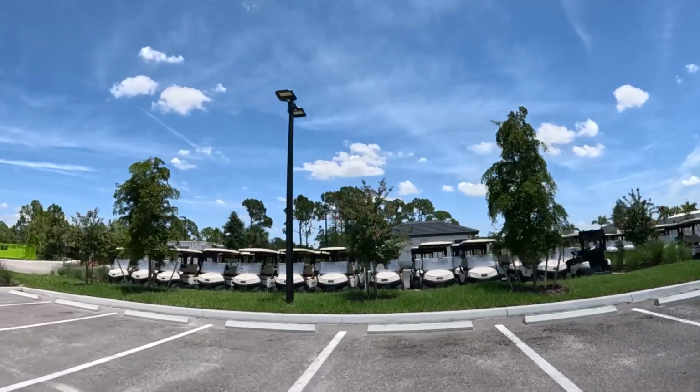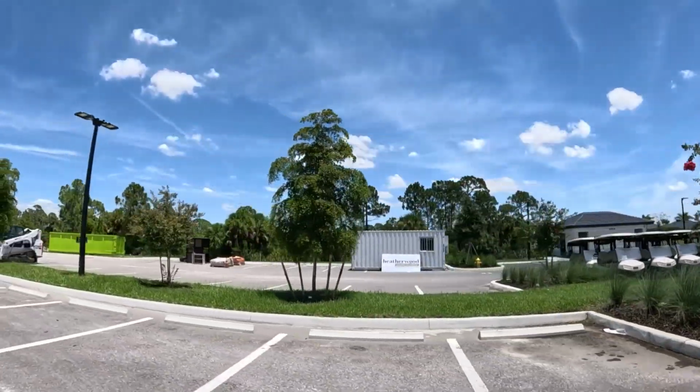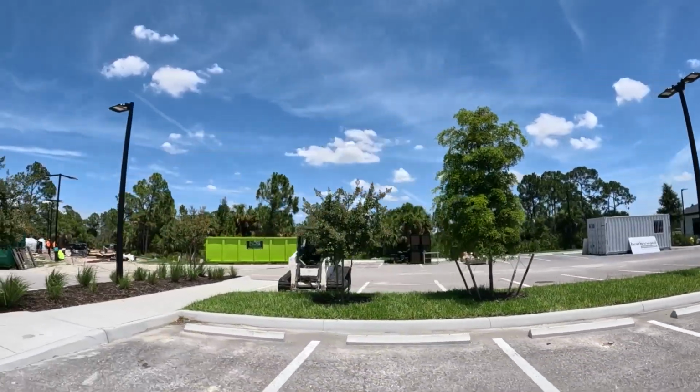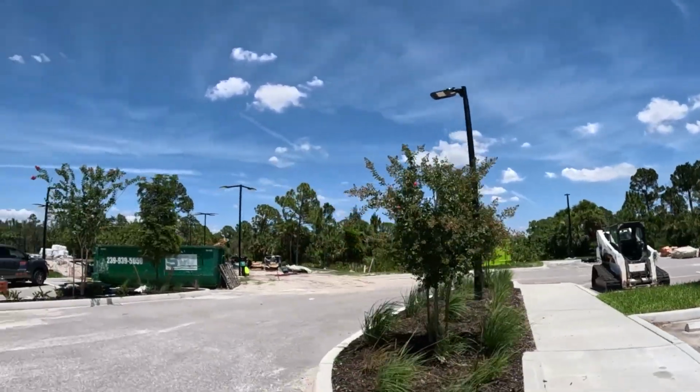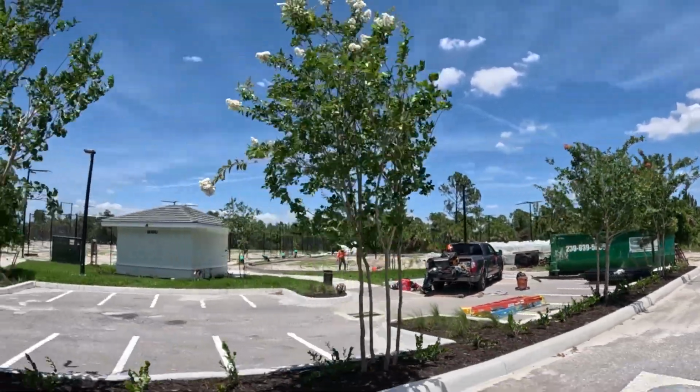It's a golf cart community, but you cannot use your golf cart on this golf course. They want you to use their golf cart, and that's to make it so it stays pristine like it is today. So here's their sports courts. Wow, they're really making some progress over here now. Yes. There's all the sports courts.